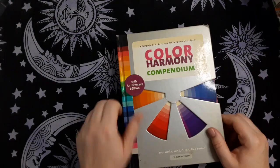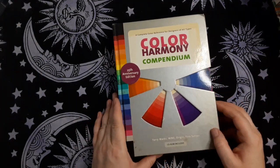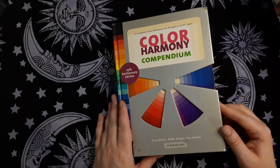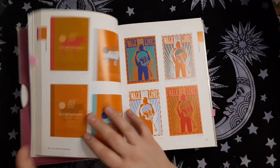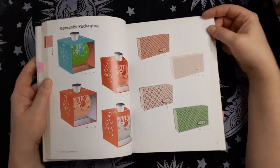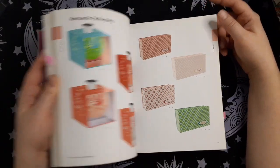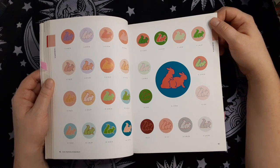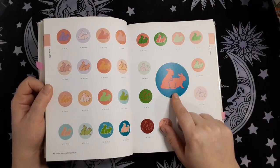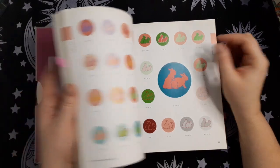I got this Color Harmony Compendium book. Says CD-ROM included, but I did not get it. Terry Marks, 25th edition. So this again just feels a little bit more about graphic design. Yeah, romantic with these bunnies doing it. Wow.